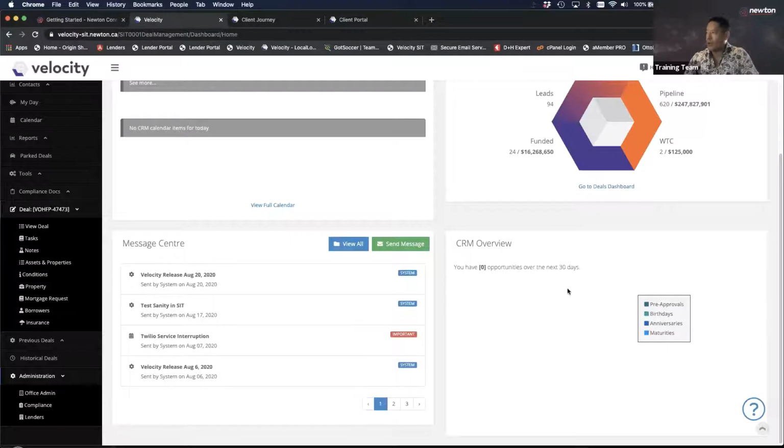The last quadrant here is our CRM overview, and this tells you what sort of opportunities you have in the next 30 days based on your pre-approvals, birthdays, mortgage anniversaries, and term maturities. Because this is just a demo site, I don't have any opportunities in particular in the next 30 days, but if I had birthdays or pre-approvals, I just click on it. It will actually take me to my pre-approval report or my birthday report. That is pretty much a standard that you have to have in the systems today.